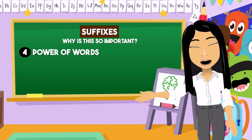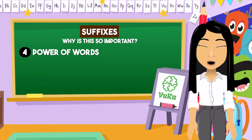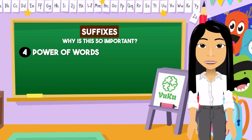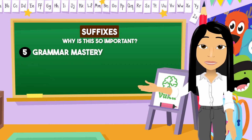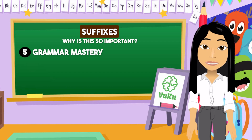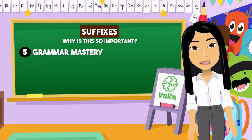And let's not forget the power of words. Exploring suffixes opens the door to a world of new vocabulary. New learners start to understand how words fit into sentences, painting vivid pictures with their language palette. Lastly, grammar mastery begins with suffixes. Learning these little word additions is like understanding the building blocks of sentences, creating a strong foundation for language skills.